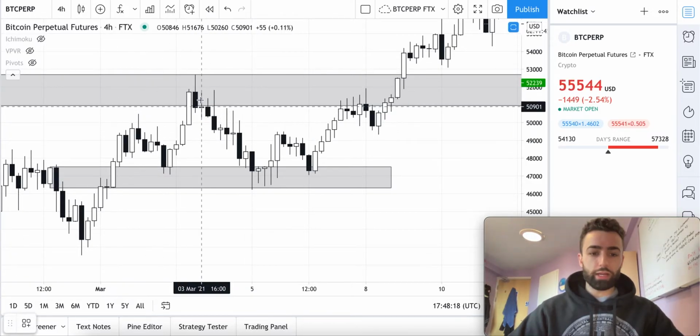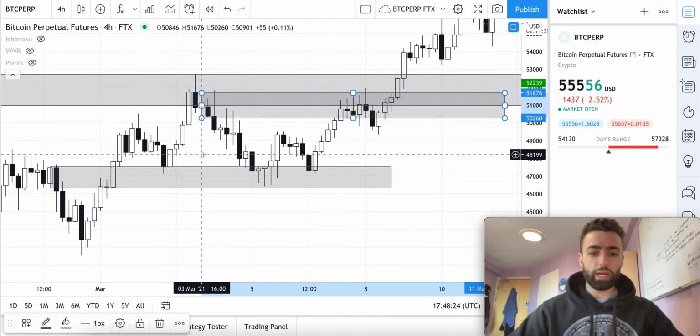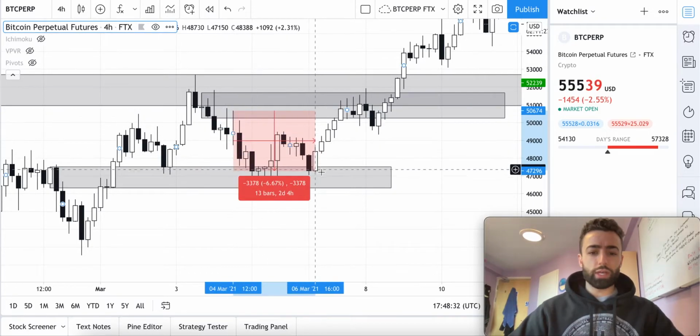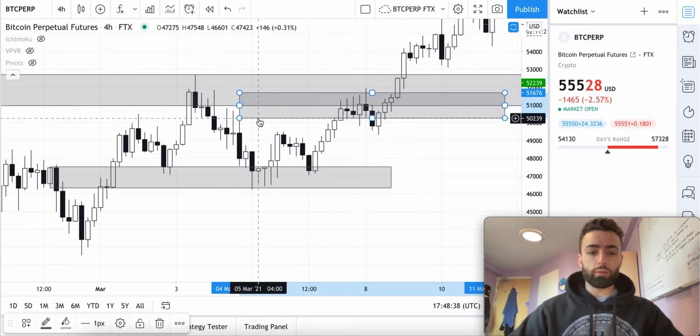Now this trade right here we could have taken, but I was asleep when this trade occurred, which is really sad because this was a nice one. We would have entered on a retest of this gray zone right around here, and that would have taken us down about 8.6%, but we didn't get that trade.